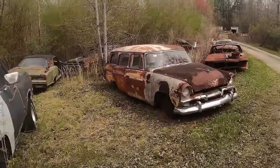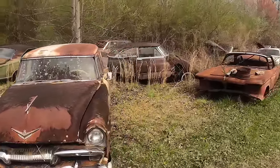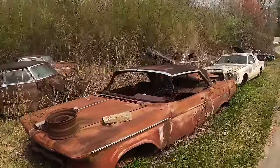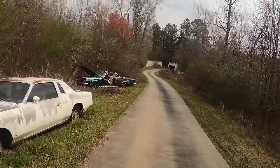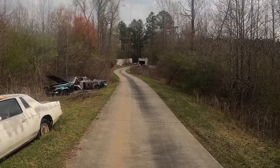Oh my gosh, I forgot how far I had to drive to get in here. There's so many little cars, little patches of cars and parts. Just keeps going. This guy's got miles of cars.